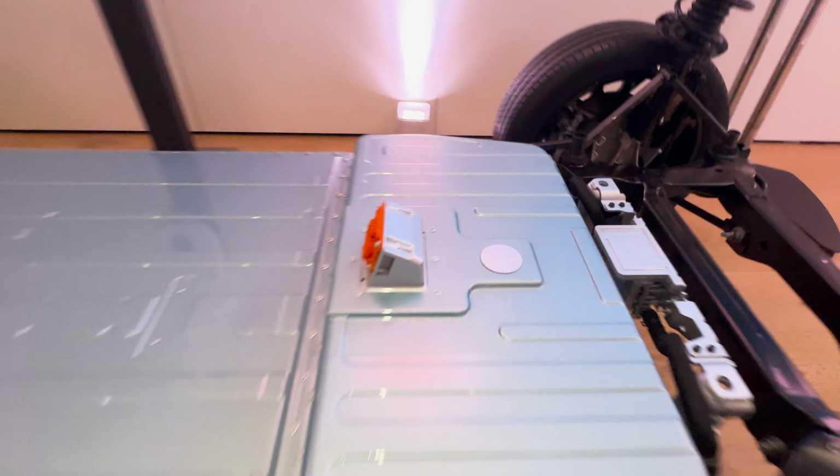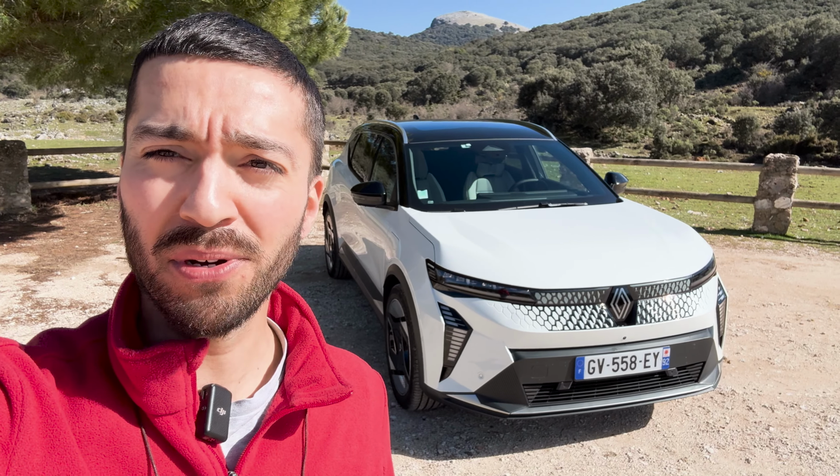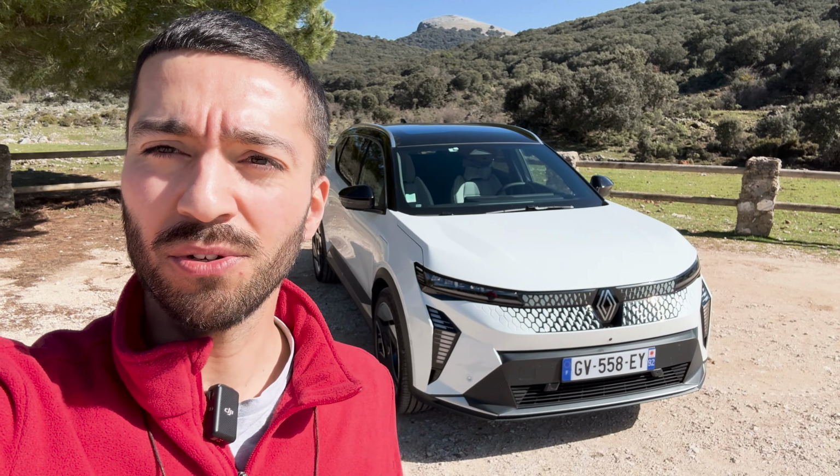Happy now, internet? But if you're still not sold on electric, well, there's still plenty of alternatives out there powered by more conventional stuff. Check out these recommendations up here.